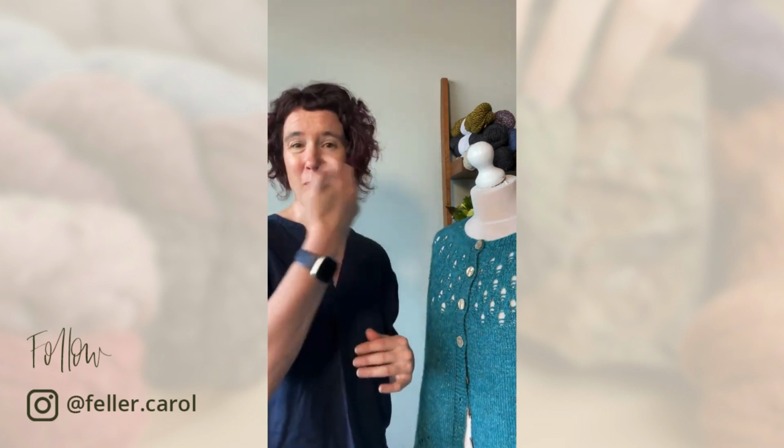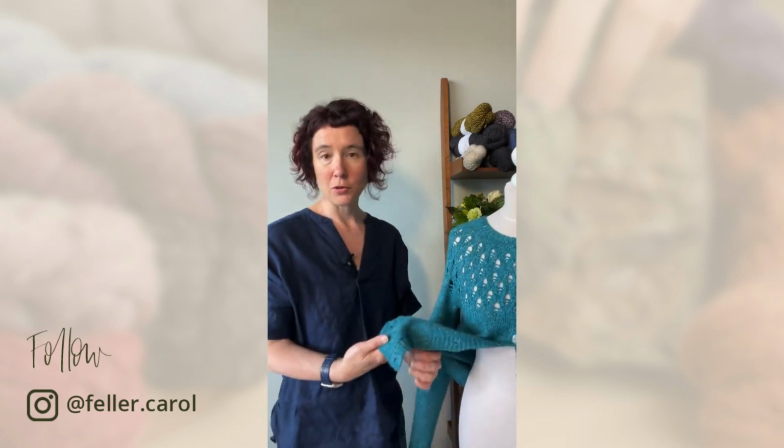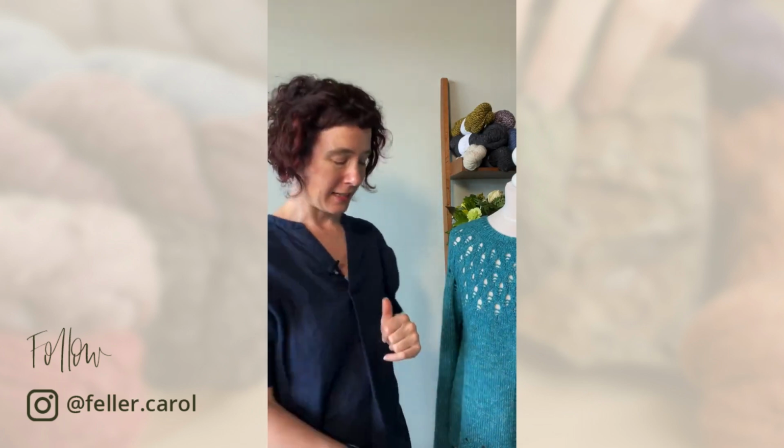I didn't want it all the way around because I felt it was just too much, but I just wanted to add a small little dot to kind of pick up what's happening up on the yoke as well. If you opt to leave it out, that is no problem. It'll work just fine with the body in plain stockinette stitch.